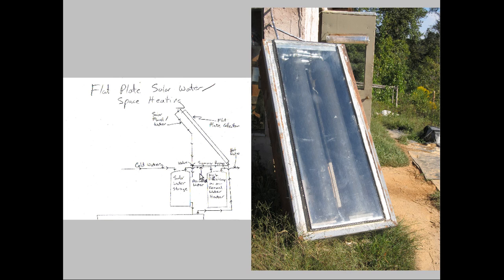Somewhat more sophisticated systems are the flat plates. This is a picture of a flat plate system here. We have a copper collector, has glass on the front. It thins the fluid out, so the fluid gets much hotter. That gets circulated down to a set of heat exchangers connected to a set of water storage tanks.